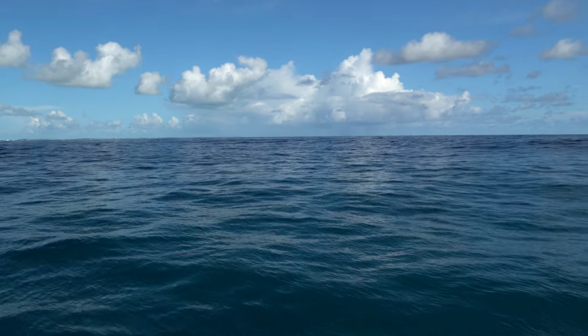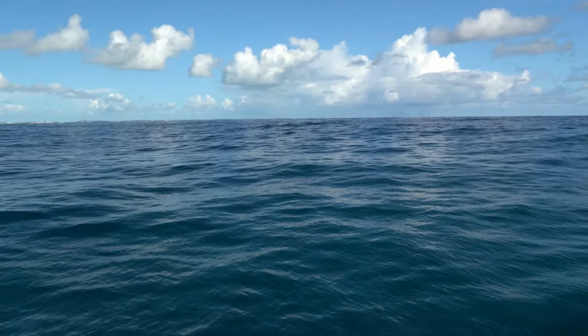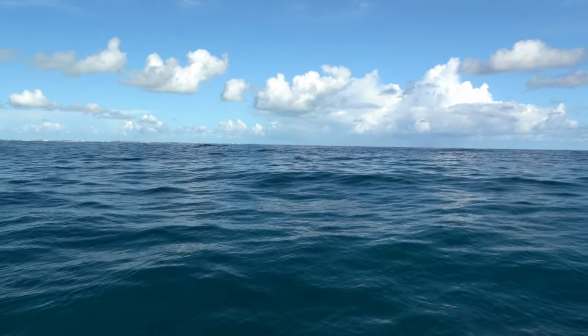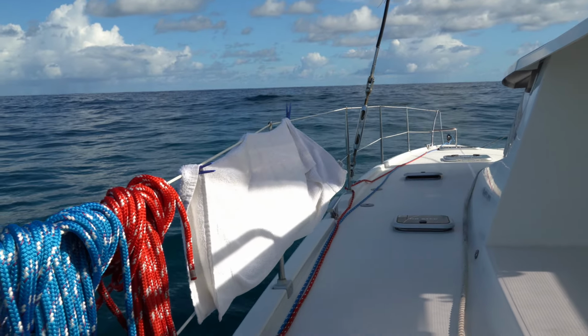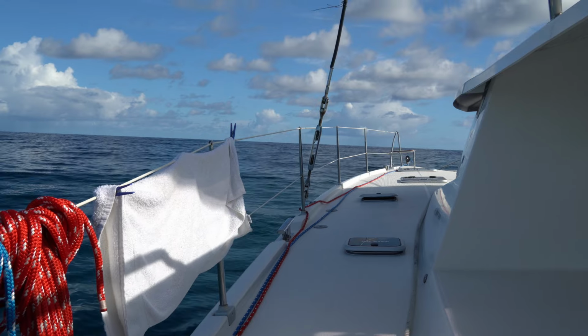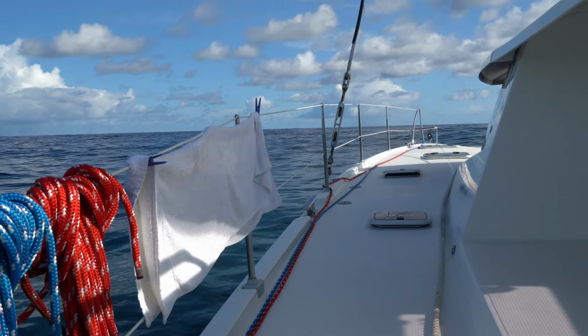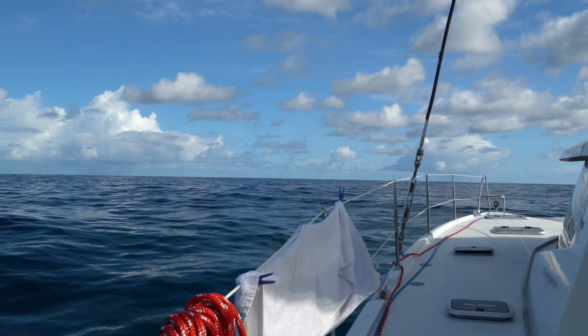And you can kind of see the waves. It's hard to see on video, but kind of see how the boat's moving through the waves there. As we get out into deeper water, the frequency will spread out and be a little bit more comfortable.